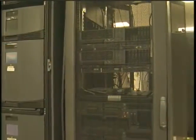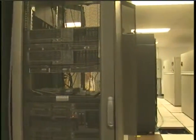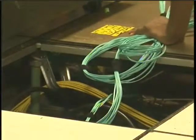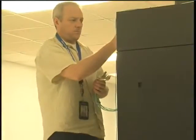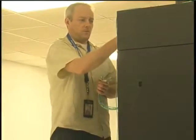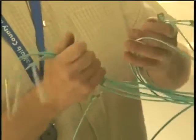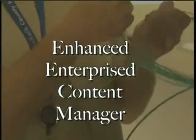This upgrade will ultimately bring DeKalb County's IT department into the 21st century, but the department isn't stopping there. In the future, IT hopes to upgrade the public safety dispatch system and allow for better data sharing across county departments and agencies using an enhanced enterprise content manager.